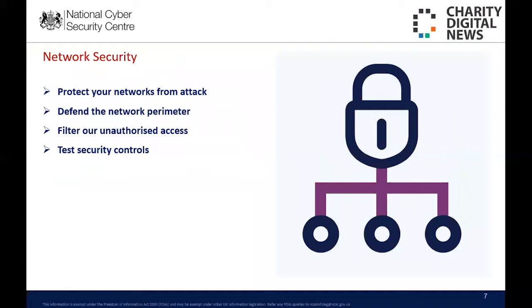So within the 10 steps, the first one is obviously setting up that risk management regime. What I'm now going to go through is the 9 areas that will help you embed that risk management regime and give you areas to focus on. The first of which is quite simply network security. You need to ensure that your networks are protected from attacks.